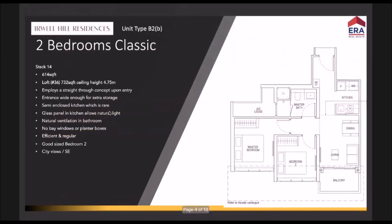Okay. Then the next layout type will be the 614 square feet. 614, we have two types. Later, I'll show you the difference between them, because even though they are the same size, layout-wise they are actually very, very different. Same thing, they have a loft unit, and the entryway is actually wider, so you have enough place for extra storage as well. You have a semi-enclosed kitchen and a very decent sized living and dining area.